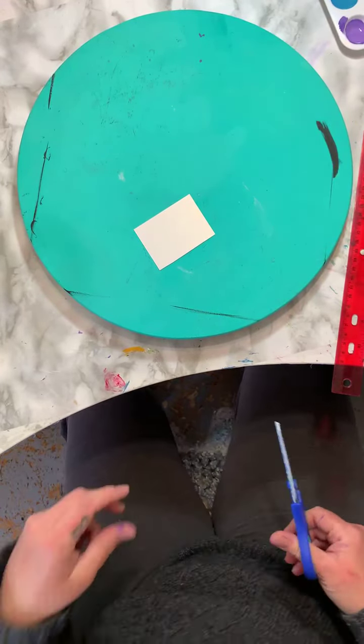I'm not going to go corner to corner. I want it to be like a cross. Doesn't have to be perfectly centered or anything. It just needs to be any cross. Doesn't even have to be perfectly divided.